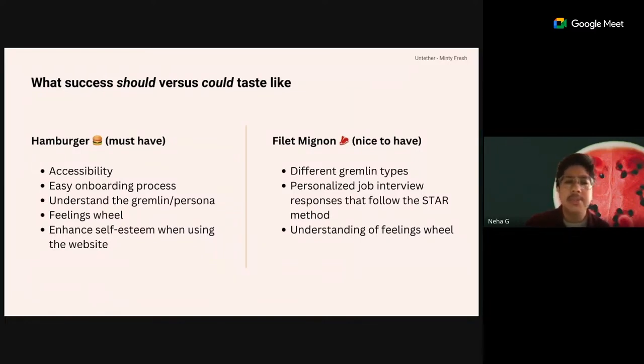One thing that we really liked when we were talking all together is the feelings wheel. A lot of people talk about the feeling. They're like, oh, I'm sad, I'm this, but it's helpful to have more words to help define it. You'll understand why a little bit later when we show the tool. And we want to make sure that they feel good when using it.